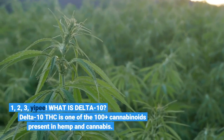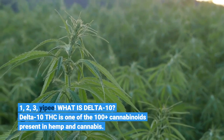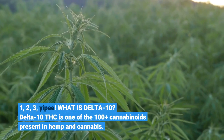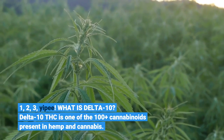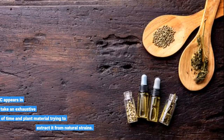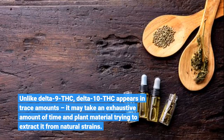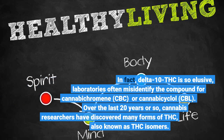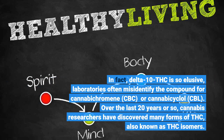1, 2, 3, yippee! What is Delta-10? Delta-10-THC is one of the 100 plus cannabinoids present in hemp and cannabis. Unlike Delta-9-THC, Delta-10-THC appears in trace amounts. It may take an exhaustive amount of time and plant material trying to extract it from natural strains. In fact, Delta-10-THC is so elusive, laboratories often misidentify the compound for cannabichromene, CBC, or cannabicyclol, CBL.